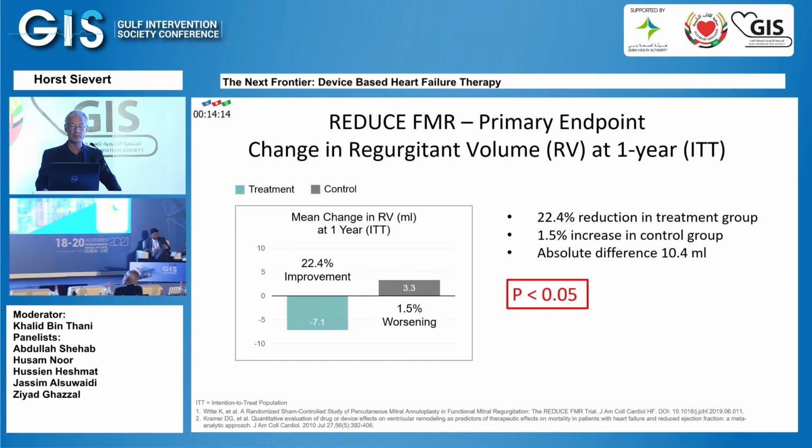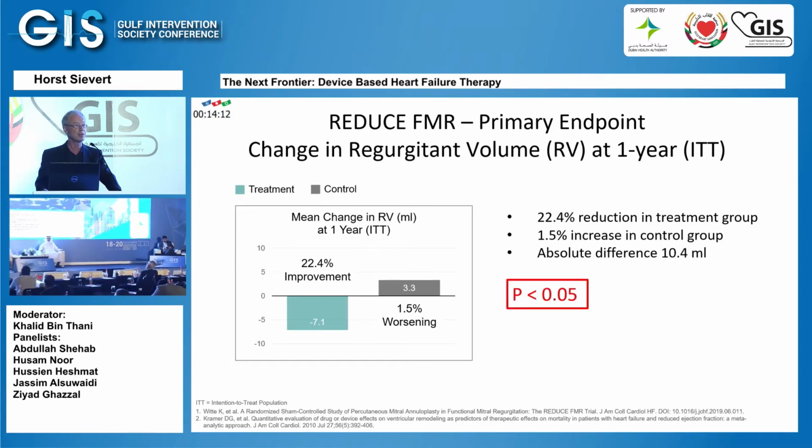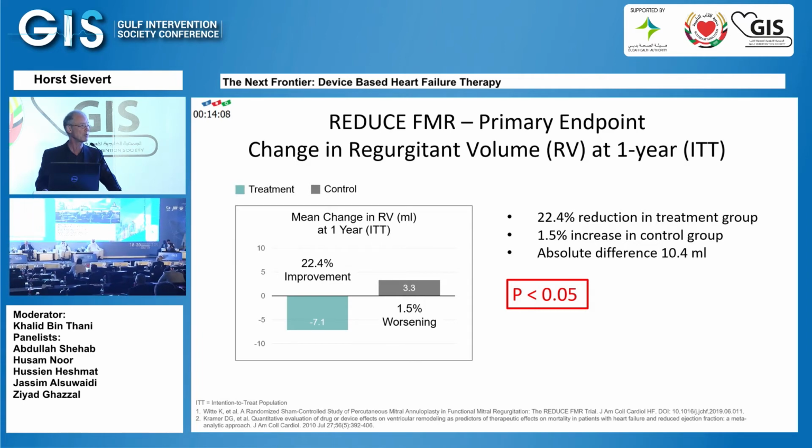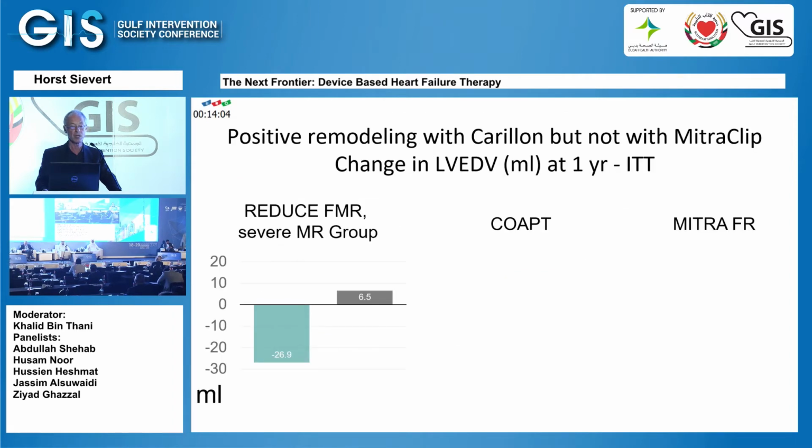The absolute difference was 10.4 milliliters, and this difference was significant. So this was a positive, sham-controlled, randomized trial to treat functional MR. We saw positive remodeling with Carillon, but not with MitraClip. You can see the change in LV-EDV at 1 year in the intention-to-treat group.